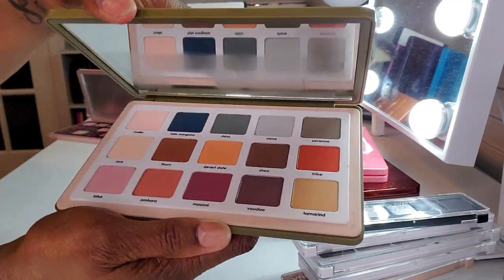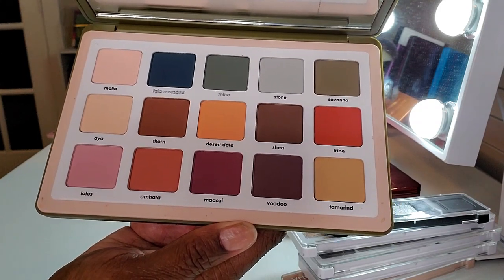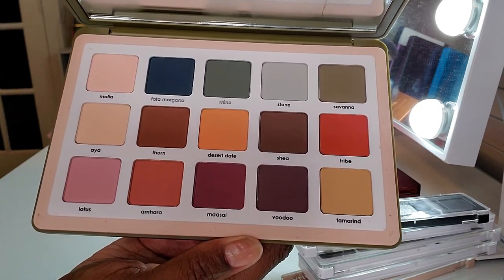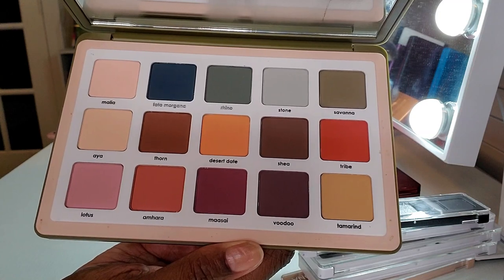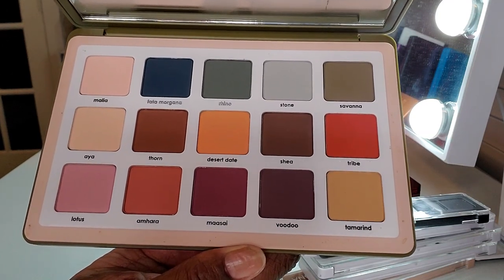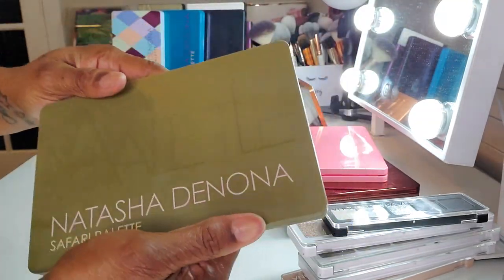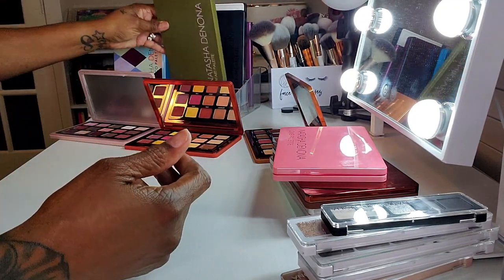I do kind of like these tones. Honestly, I think having this matte palette with these shades in here, these are really nice transition shades and just kind of blending shades and things like that. So, yeah, I'm actually glad I have this in my collection as well.